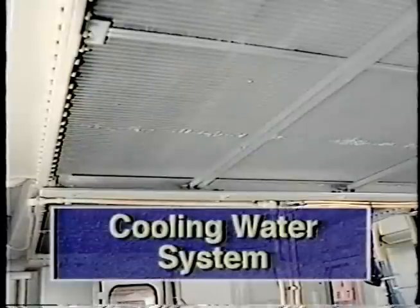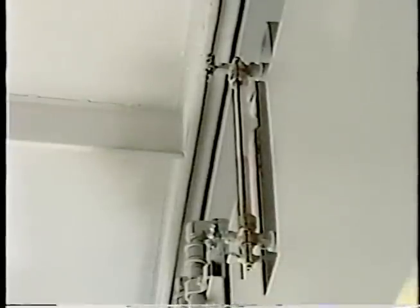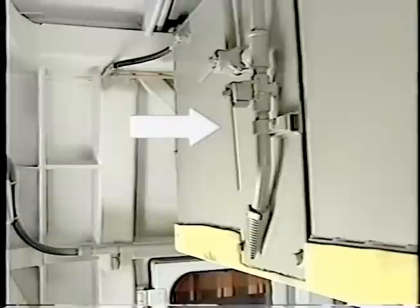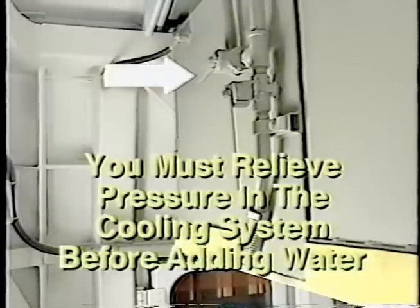The cooling water system has a 210-gallon capacity water tank. Tank level can be determined by the water level sight glass. The tank can be filled through the radiator fill fitting when the radiator fill valve is in the open position. You must relieve pressure in the cooling system before adding water by opening the pressure relief valve.